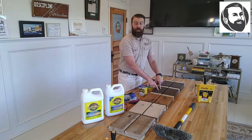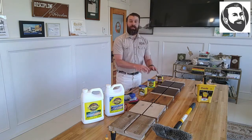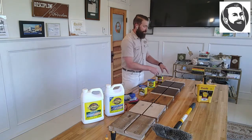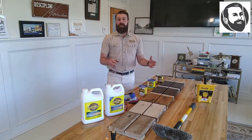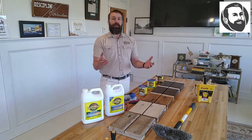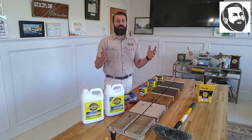Somewhere between 2 and 4 years, we say for semi-solid. If somebody goes with a little more pigment, you're going to get a little more wear and tear out of it. And then for solid color acrylics like that, I typically say you're going to get 3 to 5 years out of that deck. Again, in Minnesota, for at least 5 months of the year, we have ice and snow and water sitting on these things.